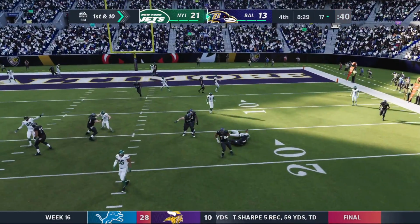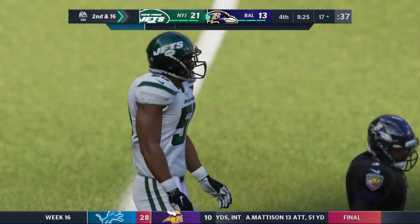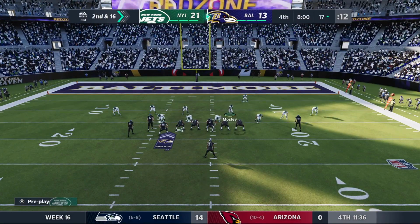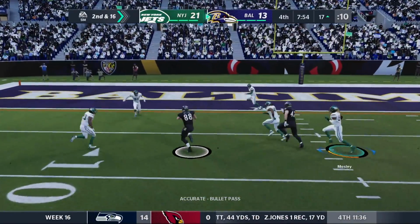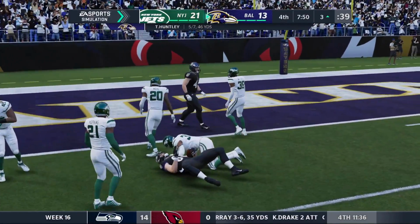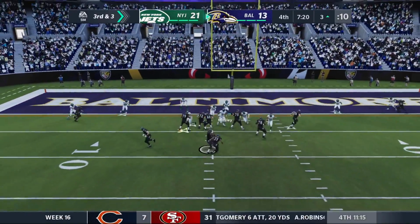So 1st and 10. Huntley tries to take off, and he is sacked. Frankie Luvu. He gets his first sack of the game. So 2nd and long this time from about the 16-yard line under center. Huntley, he has good protection. He throws to the left side, and it's caught. And that one will be brought inside the 5-yard line. Gain of 13 yards. So 3rd and 3.